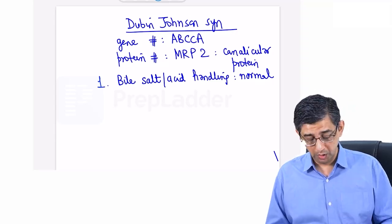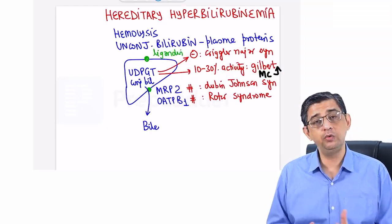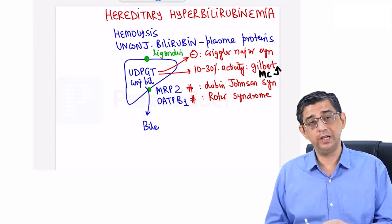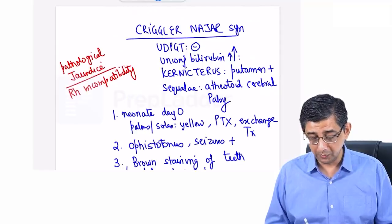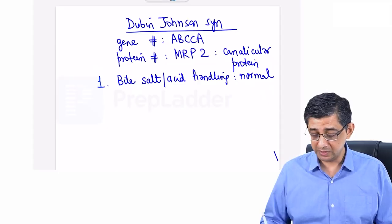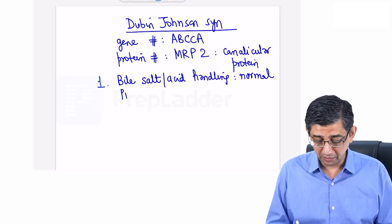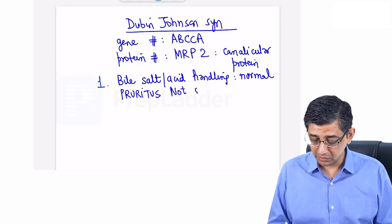Remember, I told you two proteins which were involved here. One was called multi-drug resistant protein 2, the second was called organic anion transport protein. Because the problem is only in MRP2 and not in OATP-B1, only the bilirubin excretion is defective, but per se bile salt, bile acid handling is normal, which explains why in Harrison or in any textbook they first begin by saying pruritus is not a feature of Dubin-Johnson syndrome.